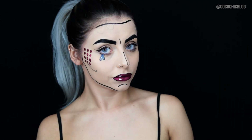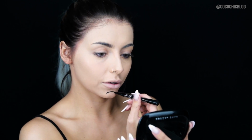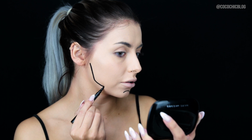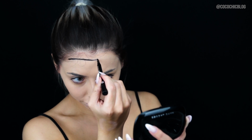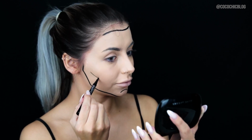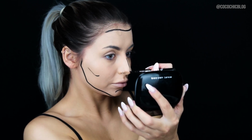So next I'll move on to this super simple pop art look. So as you can see, foundation is already on, and then with a felt liner, I'm just going to go ahead and draw a line across my chin and also down my jawline. Then I'm going to do the same just across my forehead as well. This look is super simple. It's literally a case of just following what I'm doing on screen. So also across my cheek and down my nose.